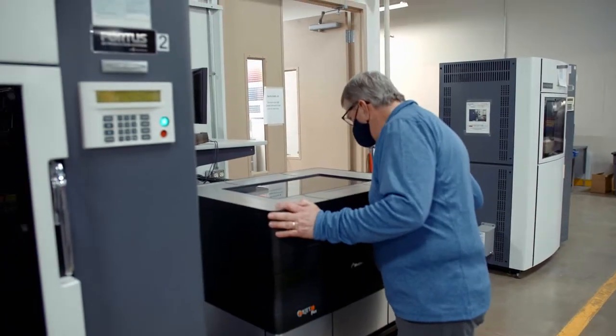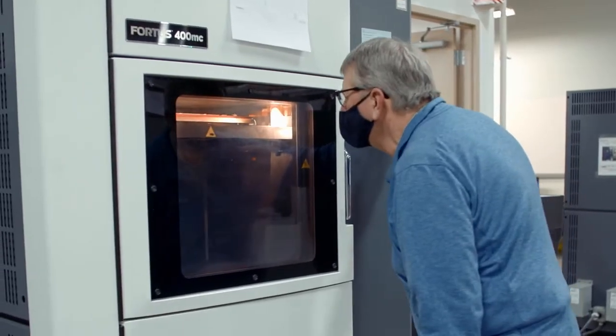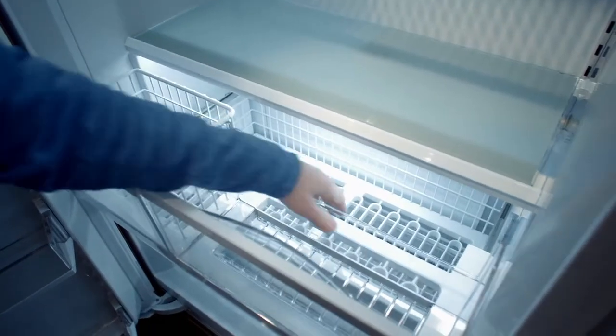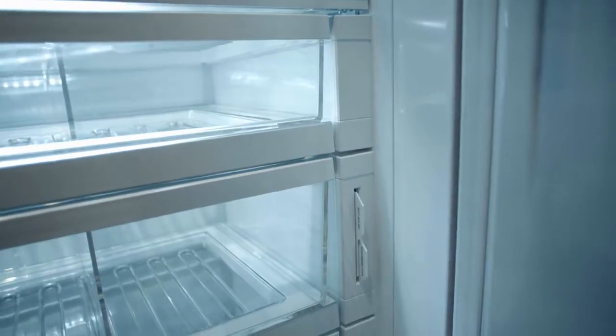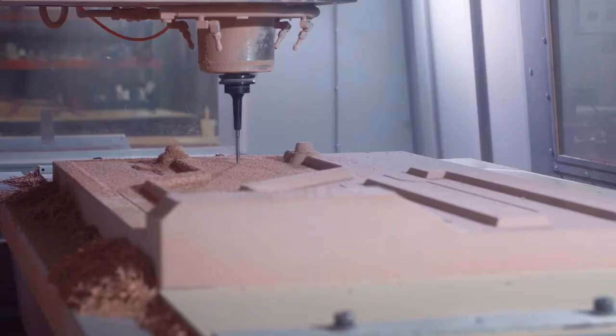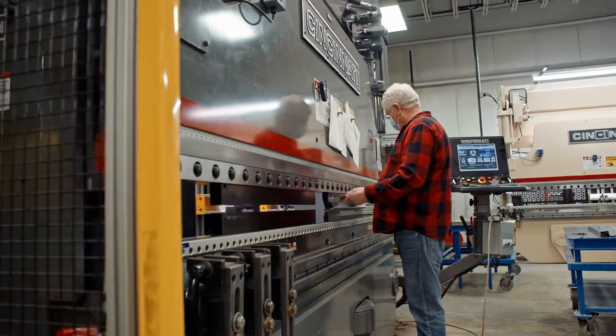I can still turn the light on in that compartment and watch those things run and think, man, it's amazing what these things do. And they are really, really important to us. If you open up a refrigerator, for instance, we make those parts within our lab. Basically, we try to duplicate as many of the technologies and applications that we have in our production floors right within our lab.